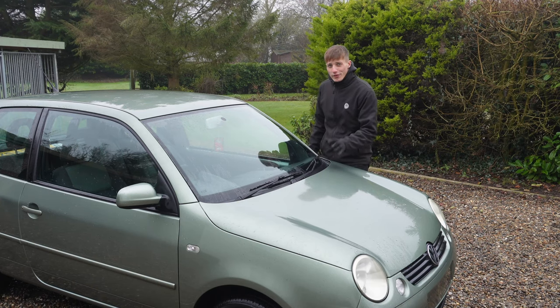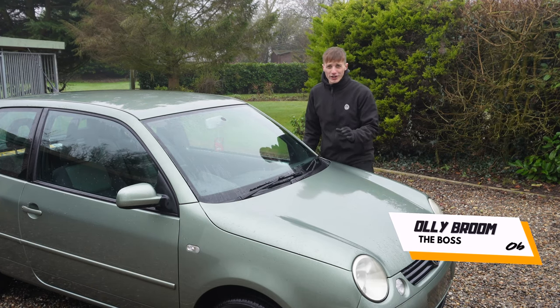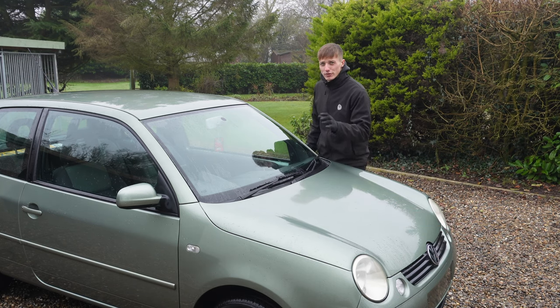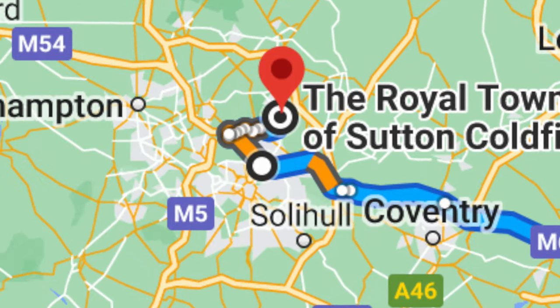I bought this Lupo for the sum of £450 with the aim of turning £500 cash into my dream Volkswagen Transporter. And it went a bit like this. I completed a 358-mile road trip to Birmingham from Norwich.